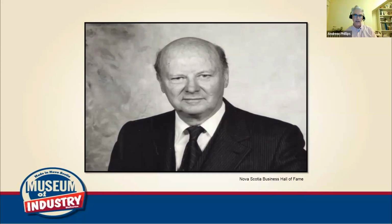So the idea behind IEL was that it would develop that real estate, set up the infrastructure, build factories to the specifications of industries that were coming in, and work in that way to help encourage the relocation of industries into the province. And that is what brought Volvo here.